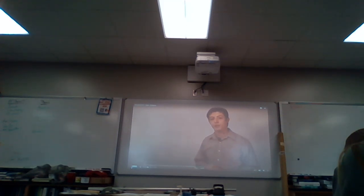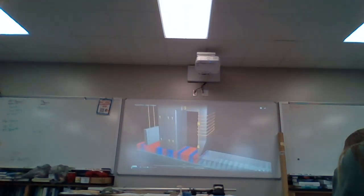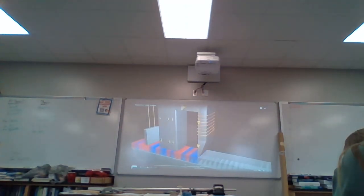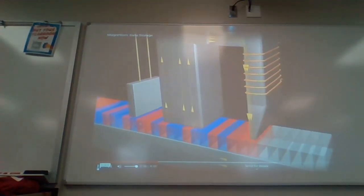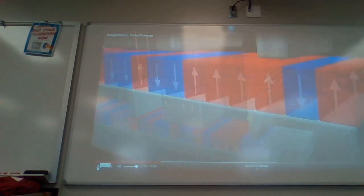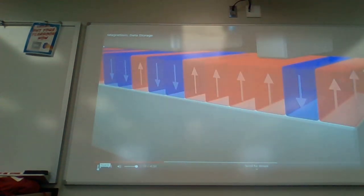You may already know that data is stored in computers in a series of ones and zeros, a machine language more commonly known as binary code. But how can we represent a 1 and a 0 magnetically? Let's take a look. A bit is the smallest unit of data storage. It can be visualized as a minuscule block that can be magnetized into a permanent magnet. Every red, blue, or gray block in this picture is a bit. The red blocks have north poles facing up, and the blue blocks have north poles facing down. These are what the computer recognizes as ones and zeros.